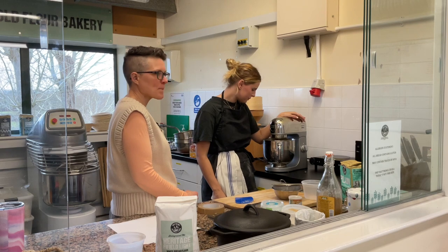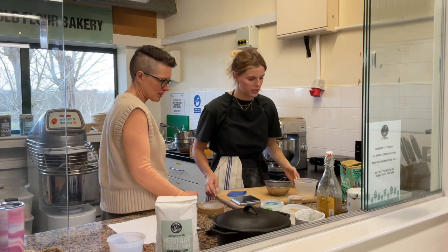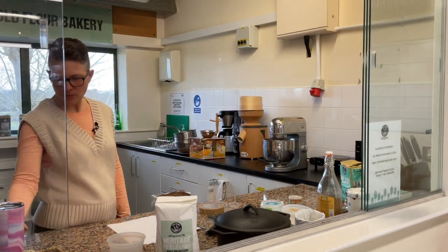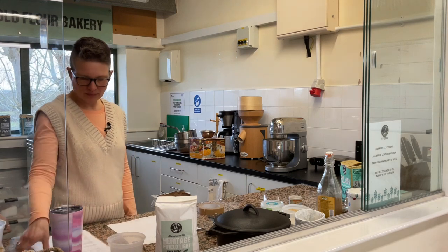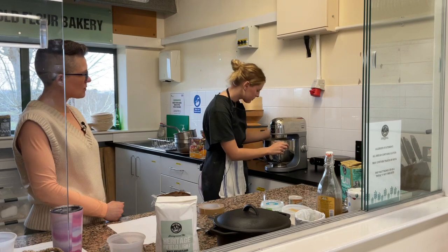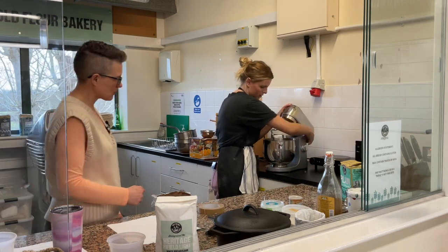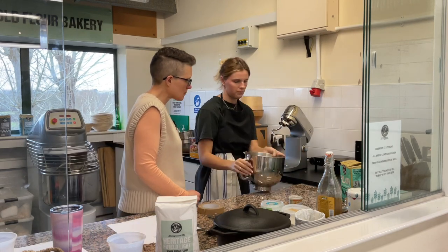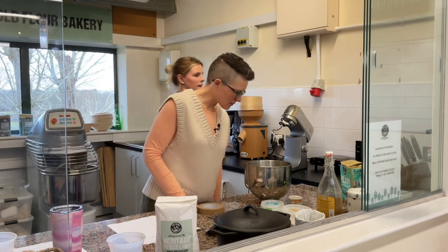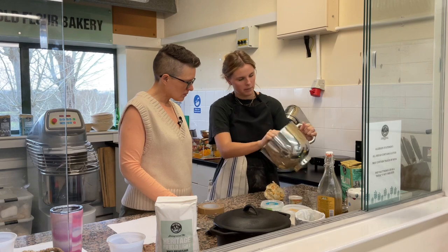Just going to move this out of the way so I can work with it on the bench. Okay. So at this point, my inclusions are incorporated, but the dough is still looking a little bit messy. So what I'm going to do is just tip it out onto the bench.